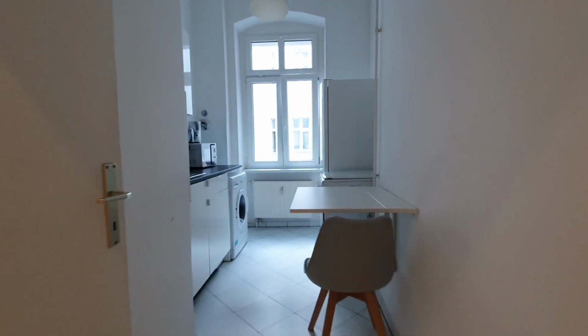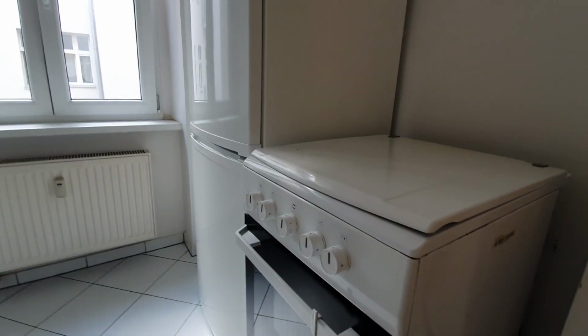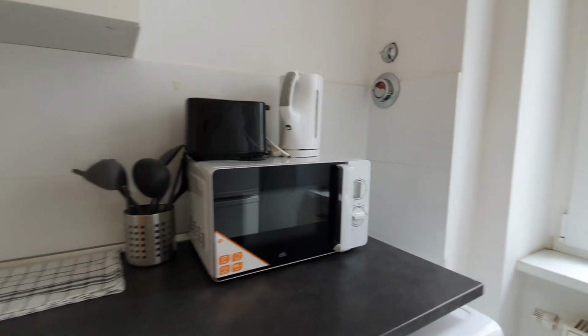Let's start from the kitchen. The kitchen is fully equipped. You have here this dining table, the oven with the stoves, sink, washing machine, the microwave, and the fridge with the freezer below. Now let's go to the bathroom.